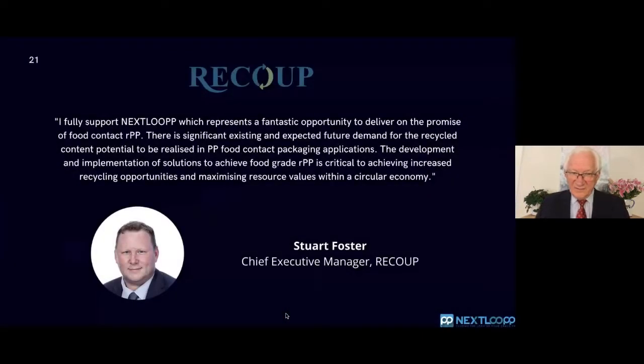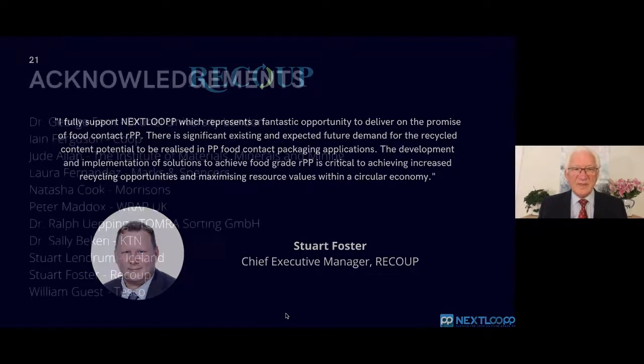And our final reference is from Recoup, which is a national organisation representing the way we can boost the recycling of plastics packaging. And Stuart Foster, the CEO, supports the NextLOOPP program and sees this as one of the next steps in the development of circular pathways for packaging materials. We're very pleased to have his support.